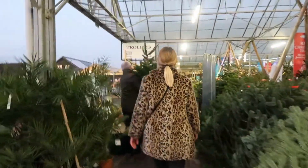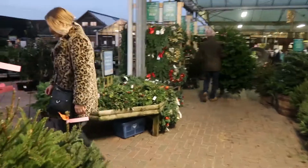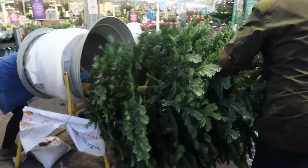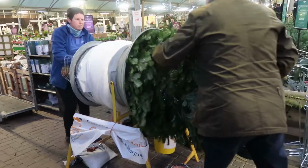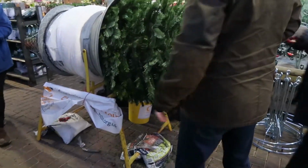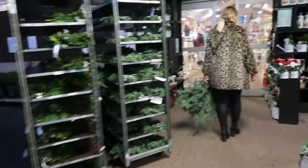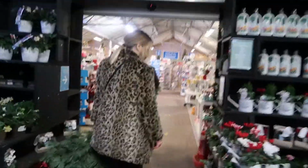Off we go. Yeah, let's pick out some foliage as well. Those little wreaths are cute. In goes the tree. You're going to pick it up at the back gate, is it the hard one? That'll be easier for you. Look how cute Santa is. So cute. Just gonna head in. We picked up some foliage as well.